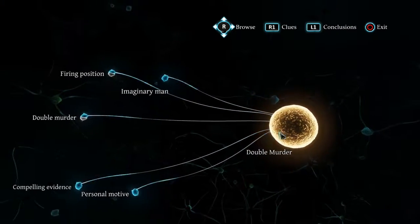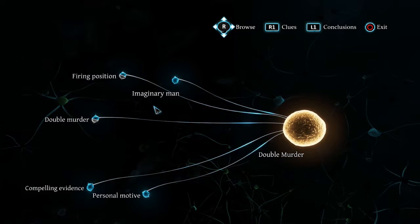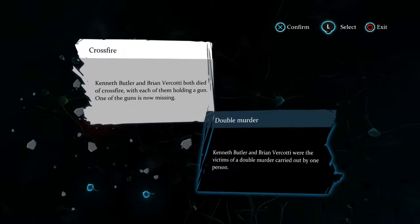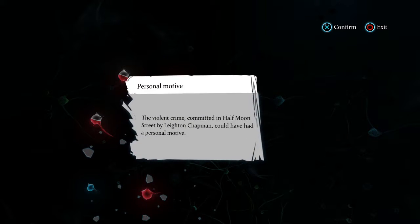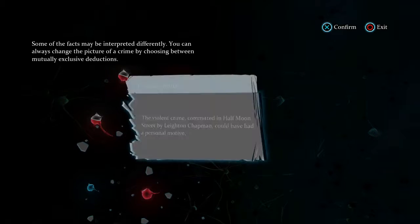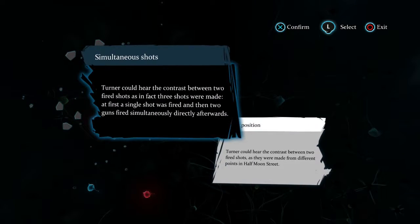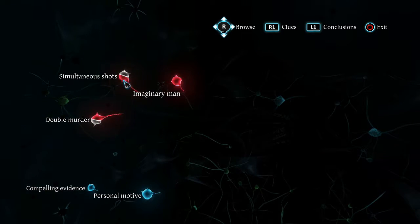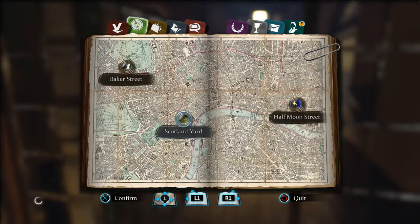Oh. Double murder. What? No, continue. I don't think this is correct. Wait, there were simultaneous shots, we know that now. And it wasn't a double murder, it was crossfire. I can't change this. This is really strange. The imaginary man. But there were simultaneous shots. What? I don't care. I'll leave it how it is right now and head on to Baker Street.